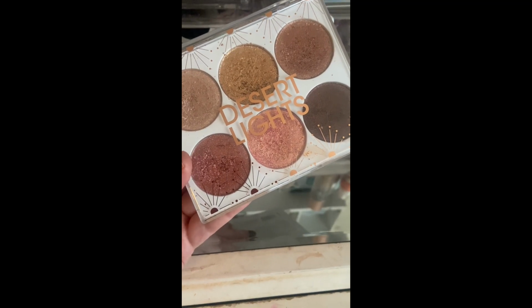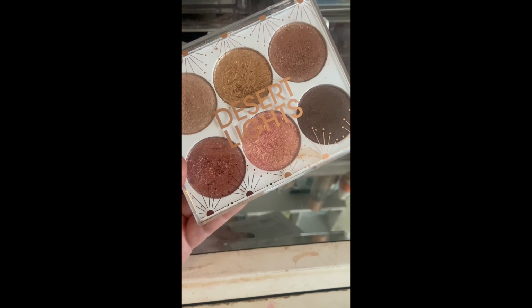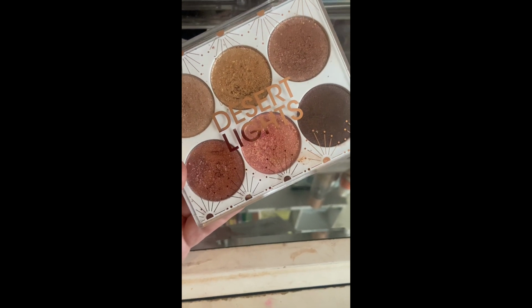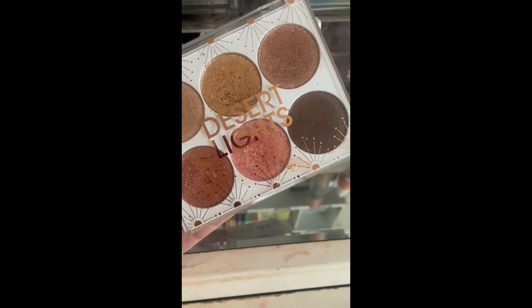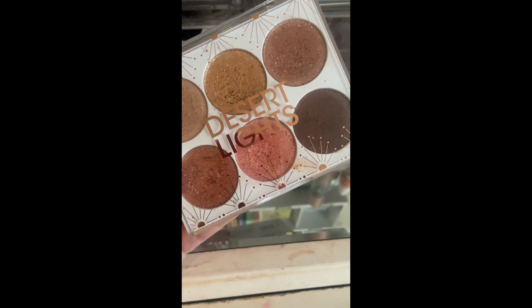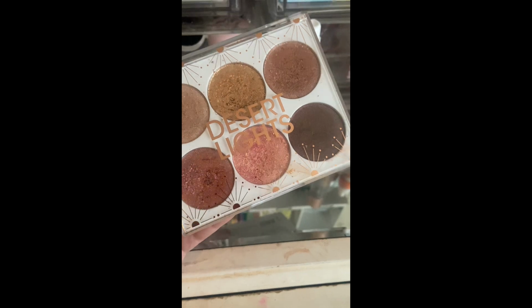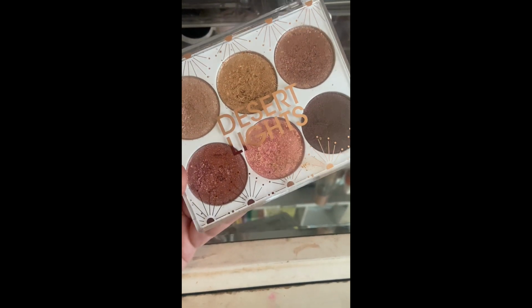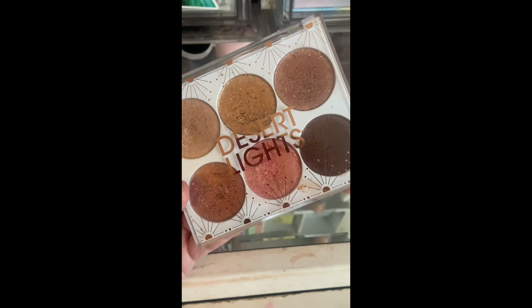Then we've got this one. This is all shimmers. So this is the Desert Lights. Now this one is best drugstore formula for sure. I just wish we could get it in the UK. I think it's absolutely ridiculous how you can get some things in some countries but not in others. So I've only got this in my collection because my friend kindly sent it to me. So thank you again for that, Amy. Let's swatch it.